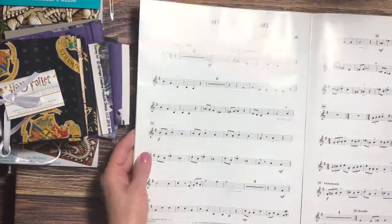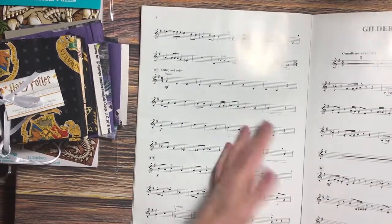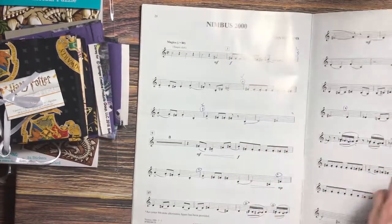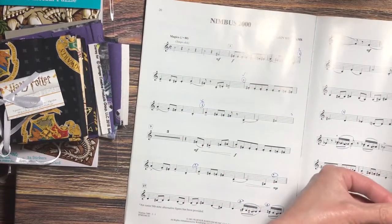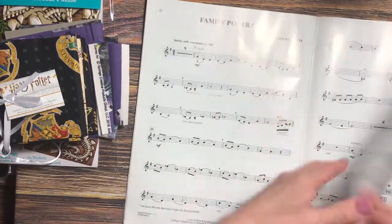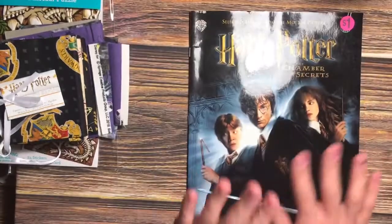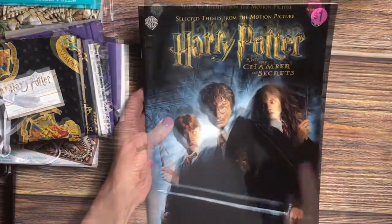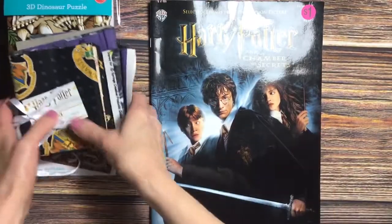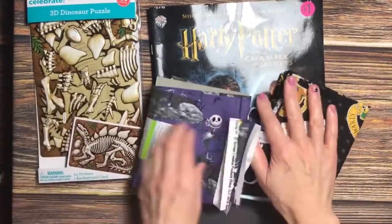Okay, Harry's Wondrous World. We got Gilderoy Lockhart. Love it. Nimbus 2000, and somebody circled it, so someone did play it. Family Portrait, whatever that is, and Hedwig theme. So I am super excited about this. Can't wait to incorporate it. I am super excited about all of these goodies, and I can't wait to do journals on these two items.